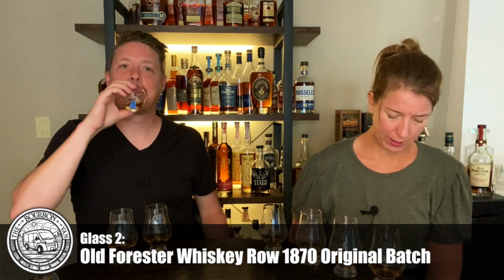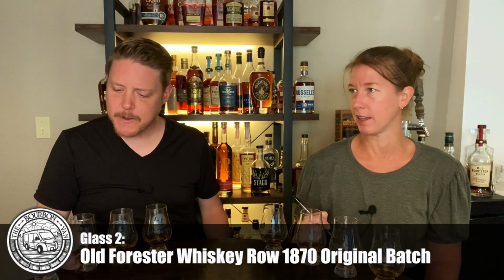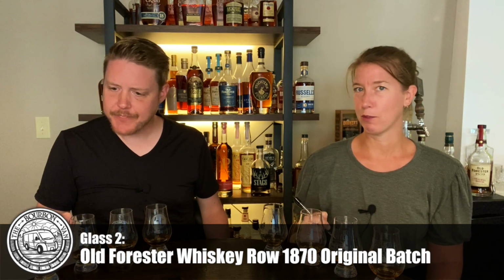A lot of oak on that one, too. I don't get a ton of banana on the palate, but man, that nose was all banana custard. I can't wait to A-B test these first two because I think the mouthfeel was a little heavier, a little nicer on glass one. That's interesting. Disappears quickly. So you can see where we're gonna divide pretty quick. Really? Maybe.